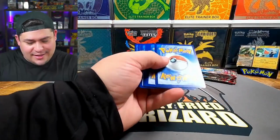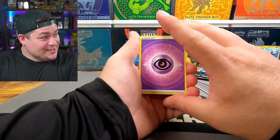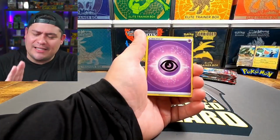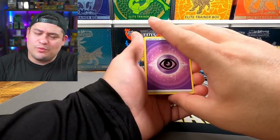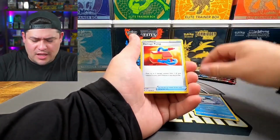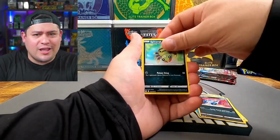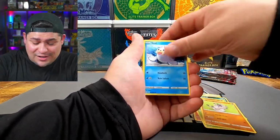Oof, okay. White code card. God. Oh, here we go, folks. Positive energy, optimistic, right? Or optimism. We got this. Here we go. You know, a hit. We're getting a hit right here. We're doing it. Damage Pump, Seviper. I don't care if it's a white code card. We're getting a hit. Roselia, Rockruff, Seel.